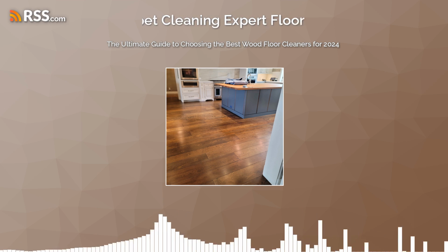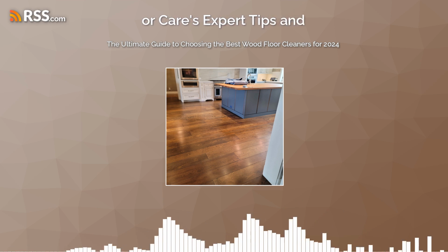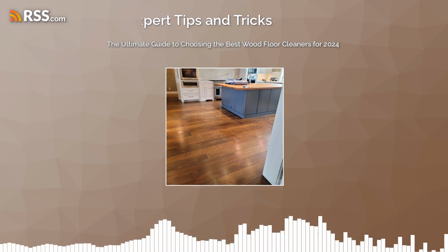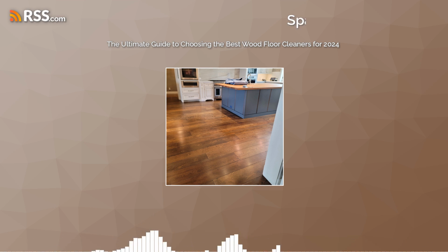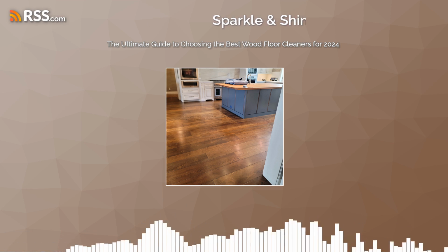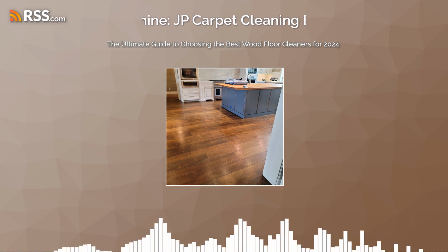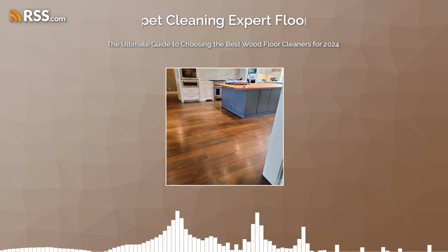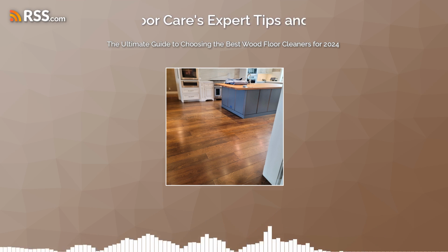Okay, so I've gone through all these traits. Now I'm gonna hit how we did this. So I talked a little bit earlier about the step-by-step guide of cleaning, but this is exactly what we did. For every test, we used the exact same kind of spray bottle and the exact same mop. We wanted to make sure all of our variables were kept strictly the same, so that the only real variable was the wood floor cleaner.